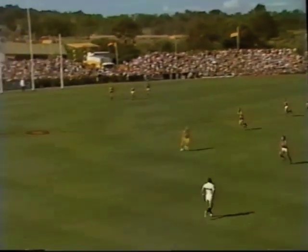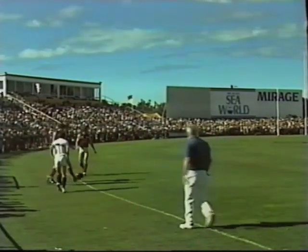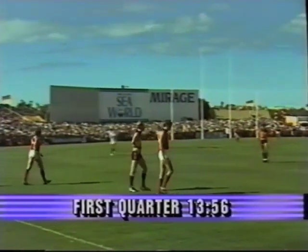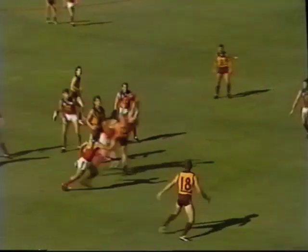Comes straight across the ground. Didn't quite mean to come as wide as this, but it runs over the boundary line before Grant Laurie or Mark Buckley can get there. And the throw-in to take place right in front of the Fitzroy interchange bench. Almost 14 minutes into the first term here at Carrara. An excellent crowd as Micken gets the ball down.